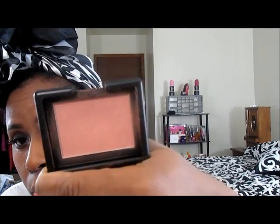Next is an e.l.f. blush in Peachy Keen, and this was one of my first blushes that I ever had, I think the first blush I got from e.l.f. actually, and it's been used pretty well. It's pretty old. It needs to go in the trash. I've had it too long to be holding on to it, just collecting more dust because I don't use it.